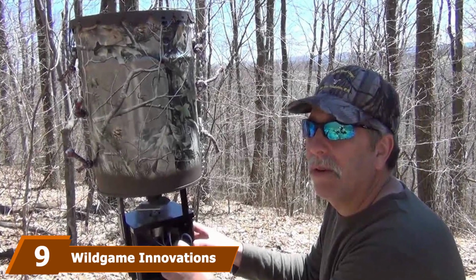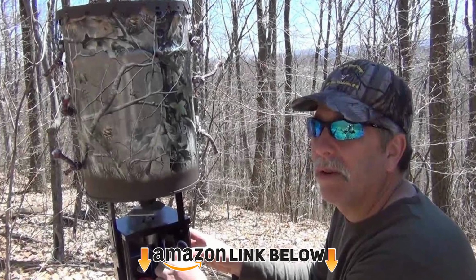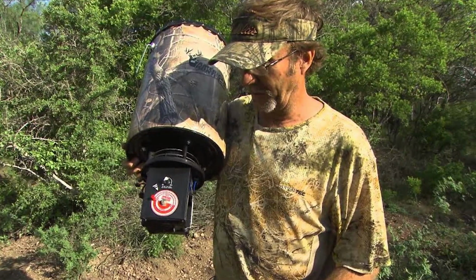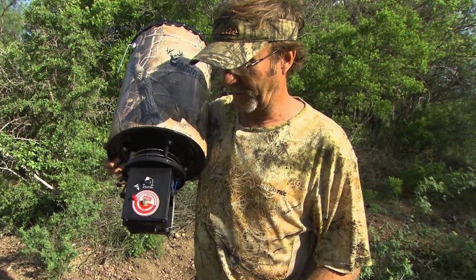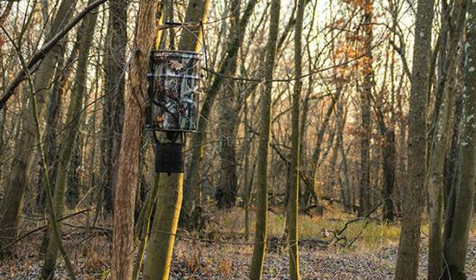Next, at number 9, we have Wildgame Innovations Pail Feeder. When it comes to budget feeders, very few are better than the Pail Feeder from Wildgame Innovations. With a Realtree camo colored bucket, this feeder will blend in perfectly with forest surroundings. The bucket on this feeder is a 6.5-gallon bucket capable of holding up to 50 pounds of feed.